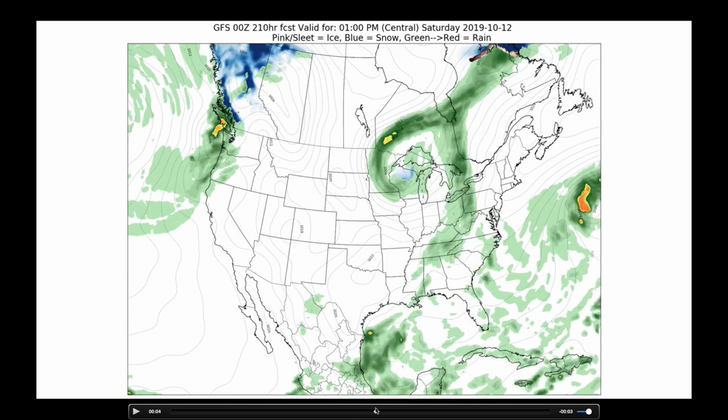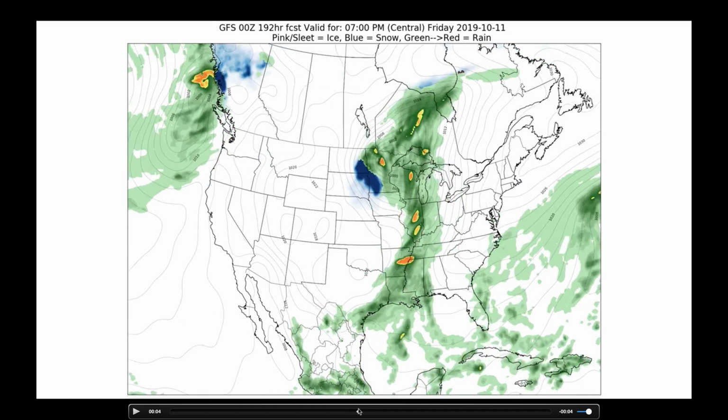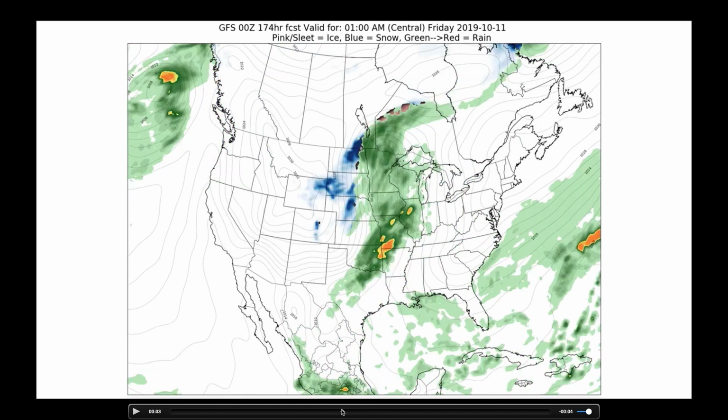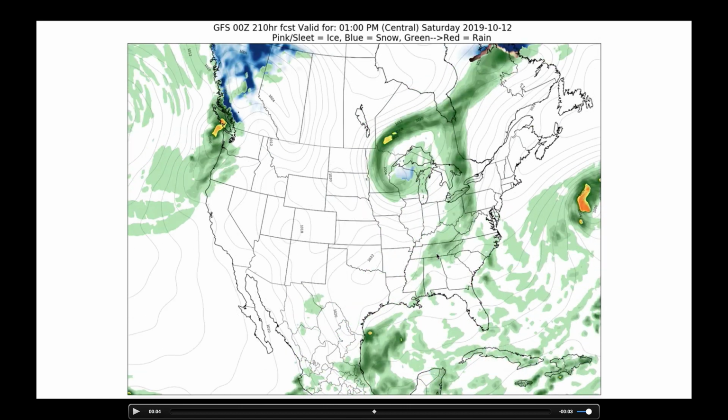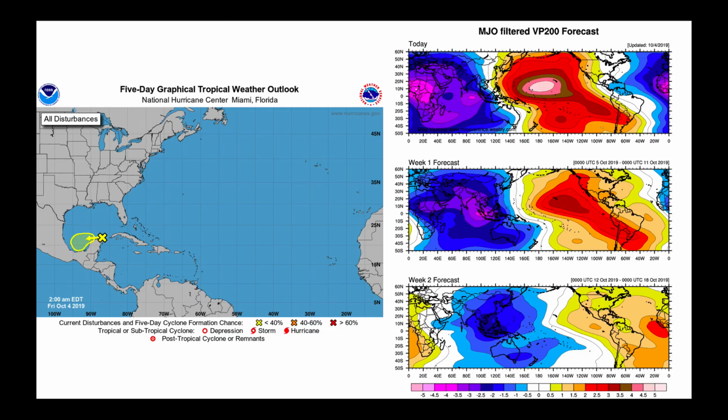So this is Friday into Saturday, the 11th through the 12th. Okay, see that system coming through? Now, that again will be giving us a decent chance at rainfall through this area. So the pattern has broken down as you saw. We now are getting more regular chances at precipitation.